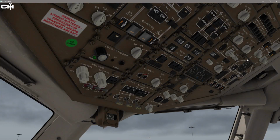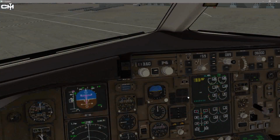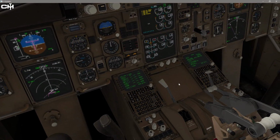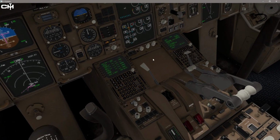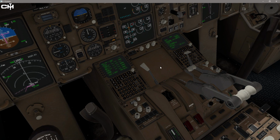Now let's go ahead and start engine number 1. Where are you at? Over the ground. Wait for 15 on the N2 down here. Comes up pretty quick. And introduce the fuel, and I'll finish starting the engines, and I'll see y'all back here shortly.